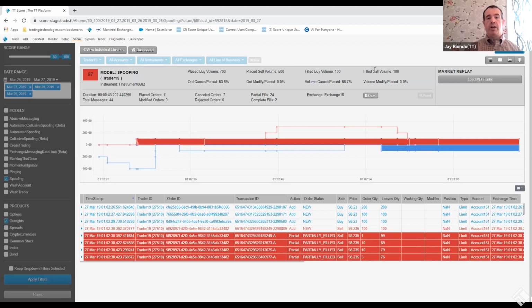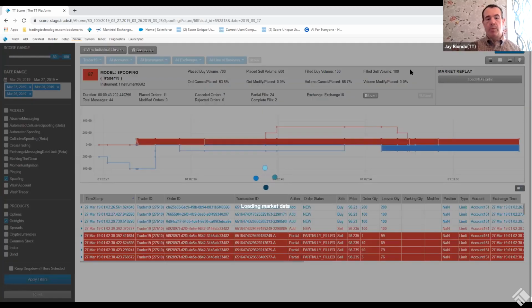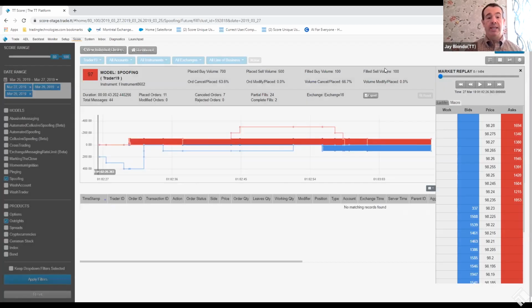But really the highlight of this screen here is when I click on the Load MD Trader button up here in the upper right-hand corner of the screen. Because what I'm going to allow the user to do now is replay all of this activity within the context of the market on an exact replica of the TT MD Trader ladder. For those of you who are not familiar, the MD Trader ladder was invented many years ago by TT, and it is the standard futures trading ladder that is used by the majority of traders today.